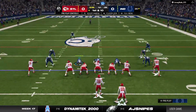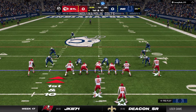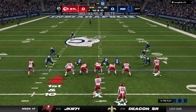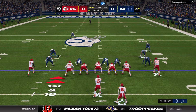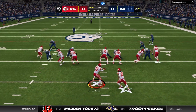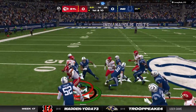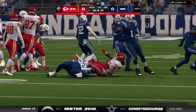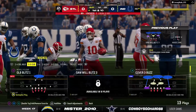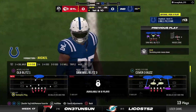Ball up to the 35 now as they come up on 1st and 10. We'll start the drive here with Pacheco, and he slips up past the 45 before being tackled. That's a pickup of 11 and a 1st down on their first offensive play.